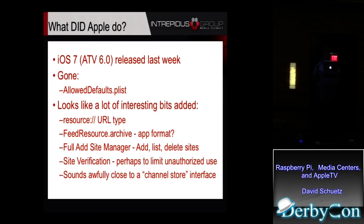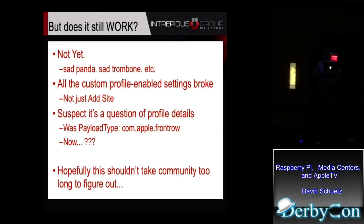It has some kind of method to verify sites, so maybe third-party partners can restrict the availability of their apps only to certain people. It sounds really close to what I might like to see as an official channel store. And does it still work?